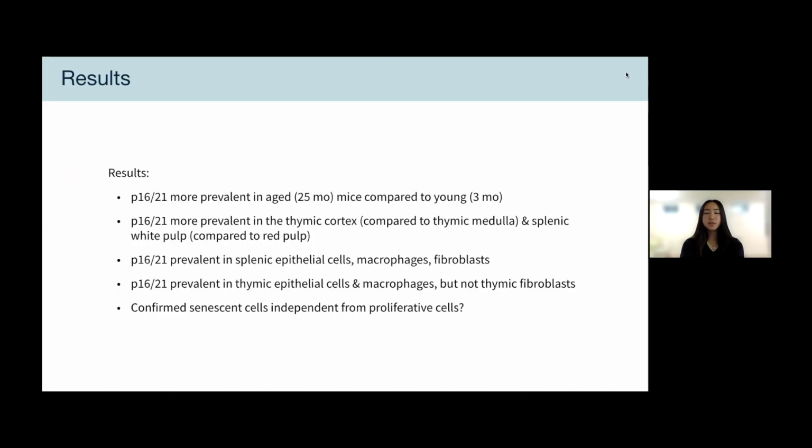To summarize the results, we found that both biomarkers were more prevalent in aged than young mice, and P16 and P21 were more prevalent in the cortex area compared to the medulla in the thymus, and in the spleen more prevalent in the white pulp regions compared to the red pulp regions. And both biomarkers were prevalent in all three immune cells examined in the spleen. However, in the thymus, they were present in all but the fibroblasts. Finally, our confirmation of the senescent cell stainings was not the most successful, so that is something to address and examine in the future.